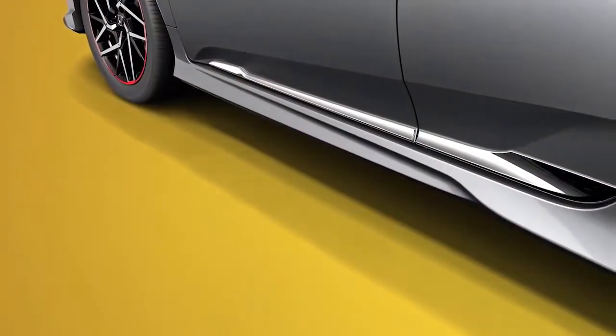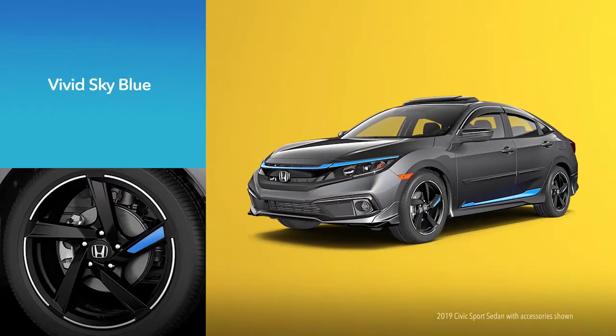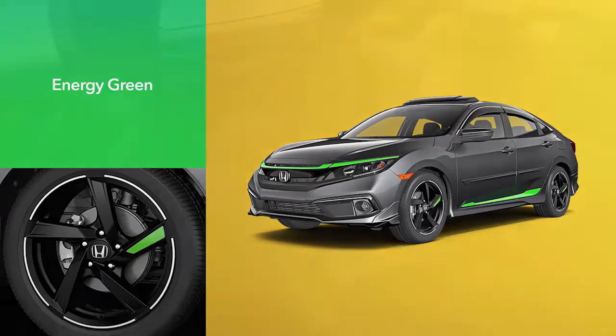Even the accessory lineup has been re-energized to help make each Civic a unique expression of its owner's imagination. Items include grille and door accents in 3 vibrant colors, underbody spoilers, distinctive alloy wheels, and more.